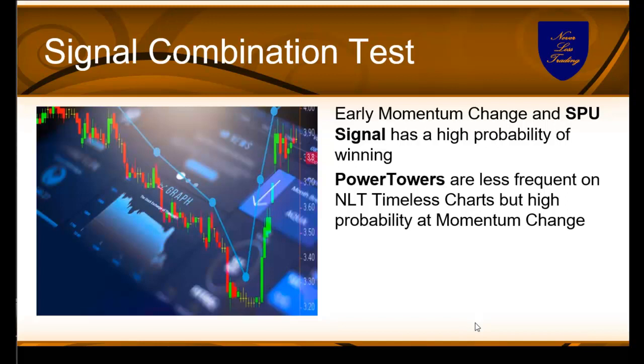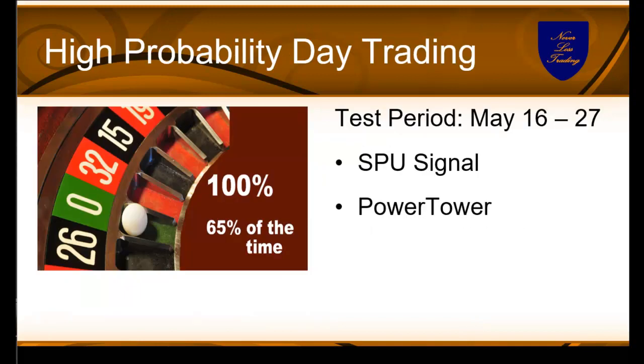We use two different kinds of indicators to make our decisions: the SPOO move signal and the power towers from Never Loss Trading Top Line. We selected the most recent 2-week period, May 16 to May 27, 2022, and our signals will be SPOO move signals and power tower signals on an NLT Top Line chart. It will definitely not be 100%, so our minimum requirement is always 65% right. So let's see how the test came out.